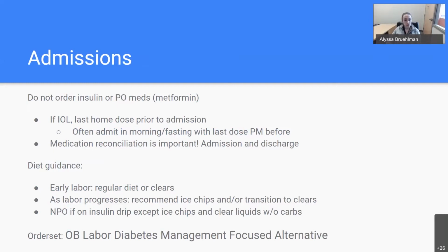So just a note on admissions, when someone is admitted, let's say who has A2 GDM, the goal is to not order their insulin or PO meds because we're going to be monitoring their blood sugar more closely and treating any hyperglycemia with IV insulin. If there's an induction, I feel like I've most commonly seen that they'll take their last home dose prior to admission, often the evening before, and do a fasting morning admission, though that's not necessarily anything that's written in the guidelines at all that I can find from Meritor.